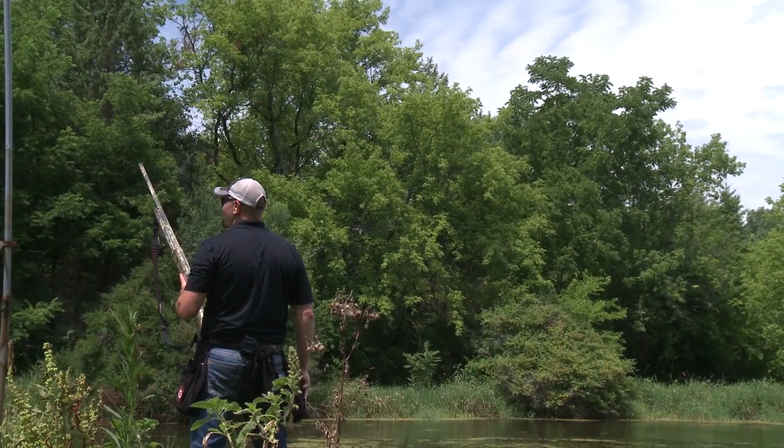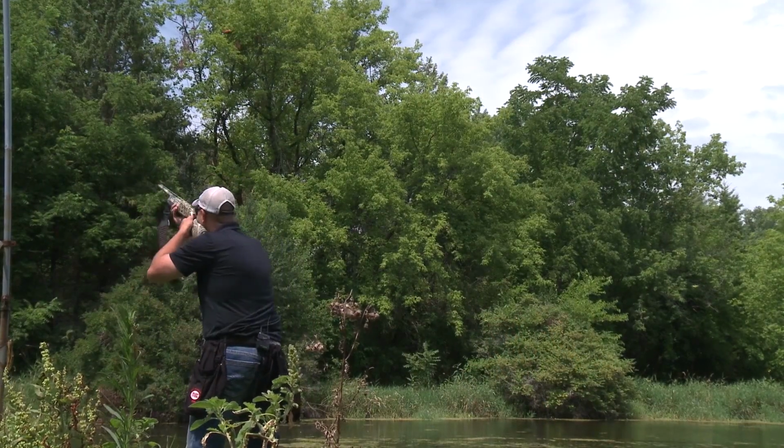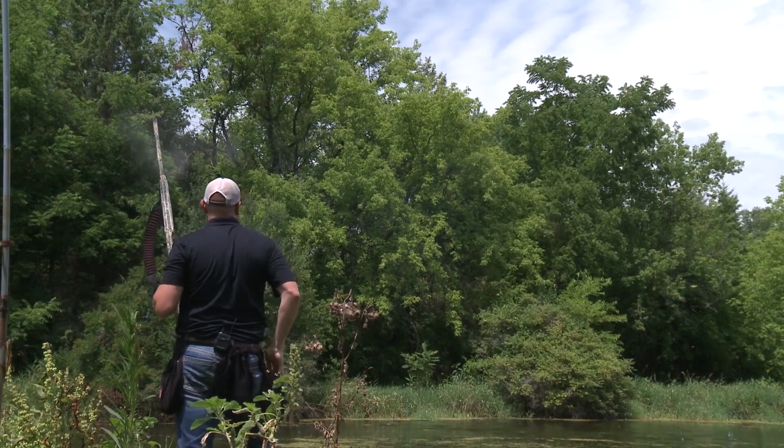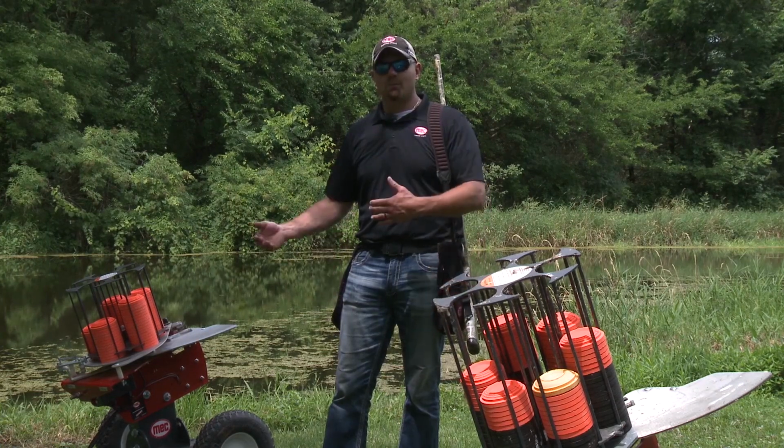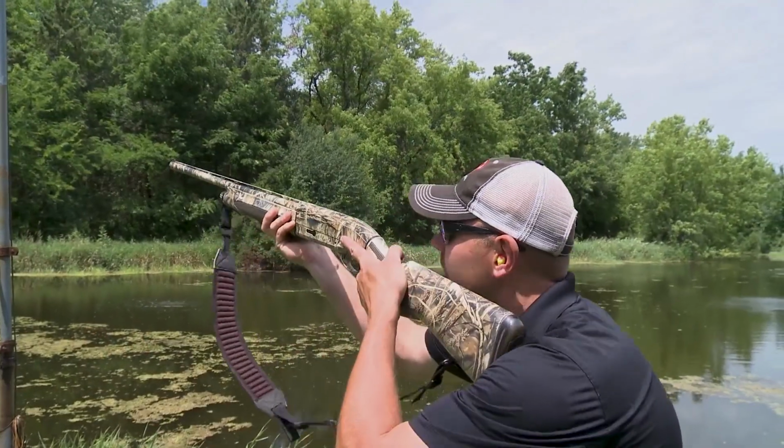So today's exercise is to really focus on your initial target, shoot it till it breaks, and then you can move to your secondary target. We're really going to try to replicate a few birds into the spread and make sure we're on point with the first target before moving to the secondary target.